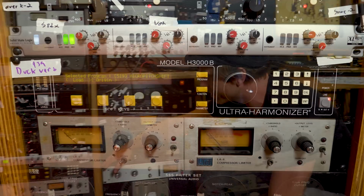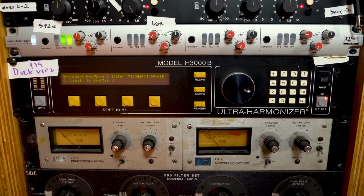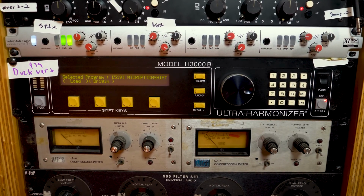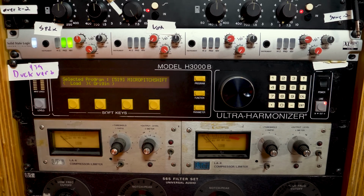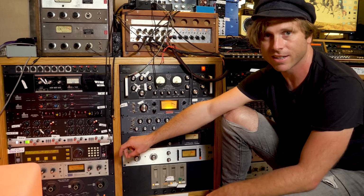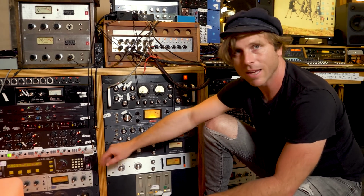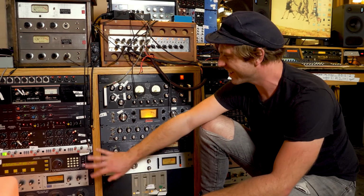Also love this H3000. I know these things have been around a while. It's just super classic sounding, and the effects that are in there. I think mine has the kitchen sink upgrade, which has 999 presets. That is the disadvantage, you've got to start memorizing them. If you know what you like, I just start typing the numbers in. That's how you get good at that instrument.